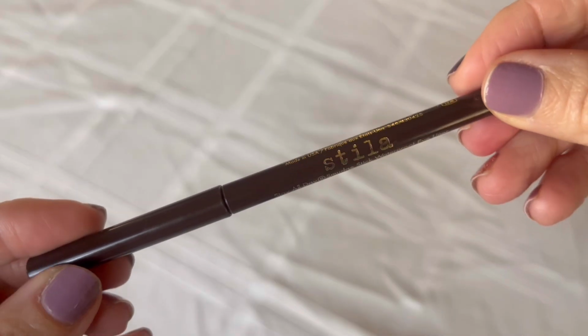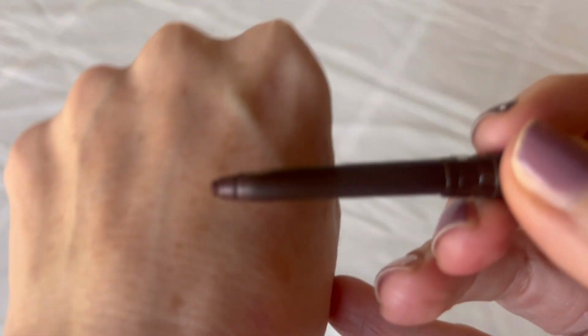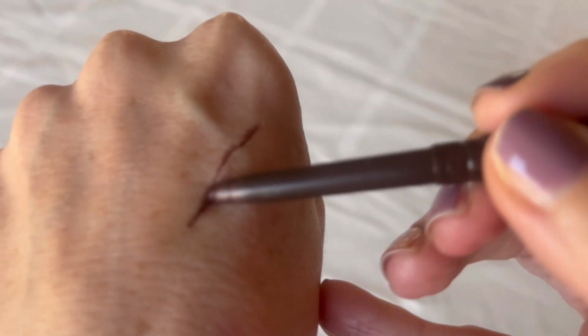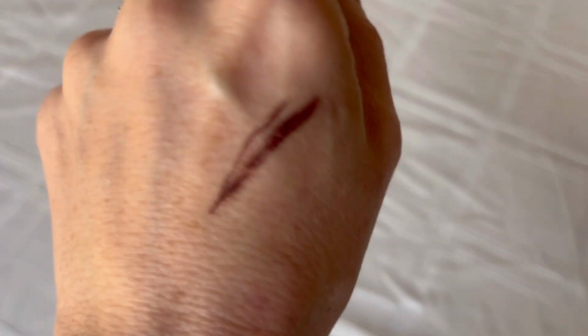This is the Stila Stay All Day Smudge Stick Waterproof Eyeliner. Now, this is specifically in the shade Spice. I'm going to go ahead and insert some B-roll here so that way you can go ahead and see what the color of this is swatched and up close. But this is a beautiful color. You'll see that it has kind of a reddish undertone to it.